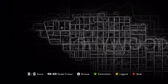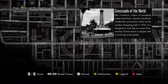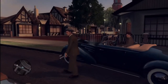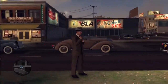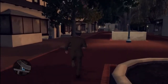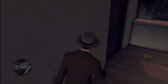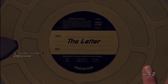All right, reel number 2, here we go. Crossroads of the World. North of that, you see it's just off of Selma Boulevard. There's this paved, nice looking little alley right here with all the sort of Dutch looking houses. And over here to the left, you're going to have to come up the stairs, and the film reel is going to be in the balcony. And the letter.